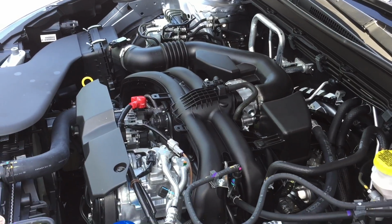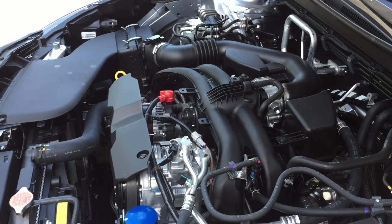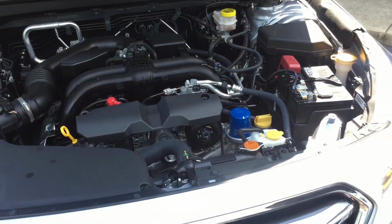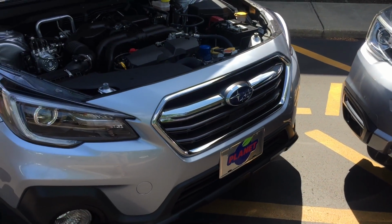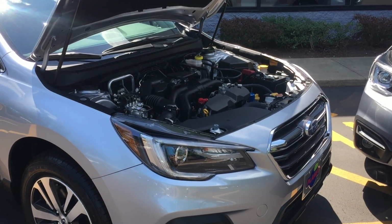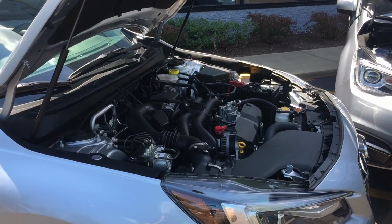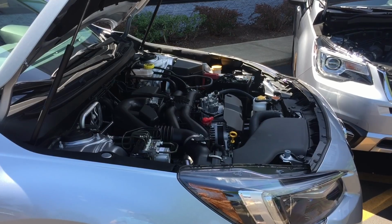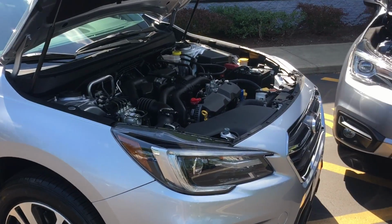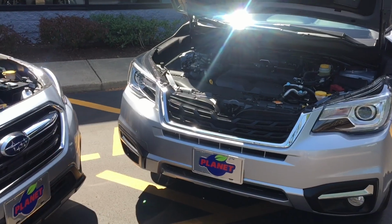Moving to the Outback, it produces 175 horsepower and returns 25 in the city and 32 highway miles per gallon. It's also available with a 3.6 liter 6-cylinder engine that produces 256 horsepower if you want more power or you're going to be towing. Let's talk briefly about towing. You can tow 2,700 pounds, which is the rating for the Outback. In the Forester, it's only rated for 1,500 pounds. So you should keep that in mind if you're going to be towing.